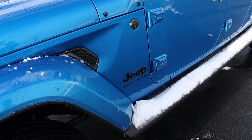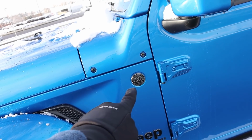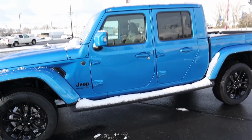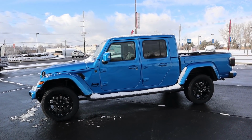Anyways, we've got the Jeep logo there on the front. We've got this accent piece off to the side, and then notice it's still trail rated, even though this is the luxury version. We do have the side steps there, all covered in snow, but you guys can see there with the full side view.